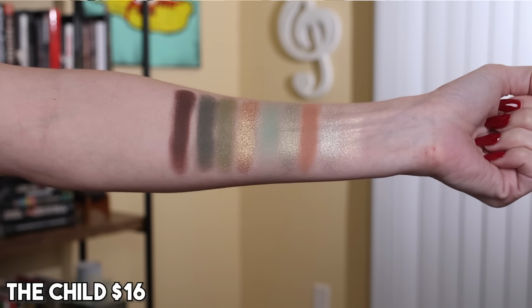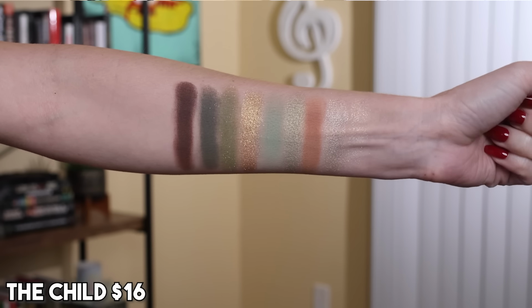It's honestly just a color story thing. I like greens, but these are very cool toned greens. I prefer more olivey greens, like what I'm wearing on my eyes today. But honestly, quality wise, it's very good. And packaging, he is so cute. He's so adorable. Yeah, that's kind of why it's coming in this position.